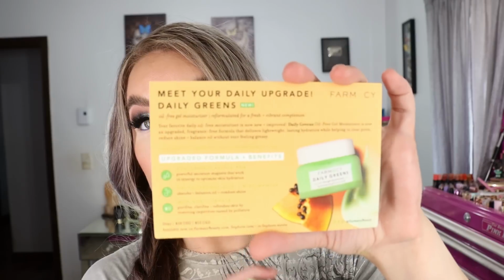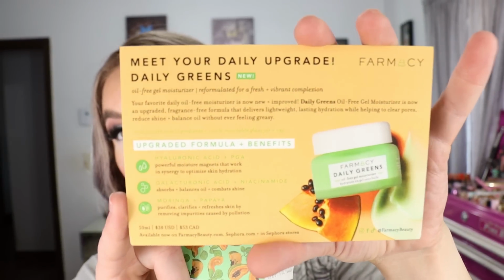It also says hyaluronic acid plus PGA, galacturonic acid, that's a new one for me, and niacinamide, moringa, and papaya. It says available now on farmacybeauty.com, sephora.com, and in stores. So that's the information right there. It does come in a 1.7 fluid ounce jar, and this product is made in the USA.